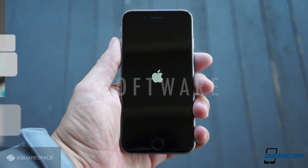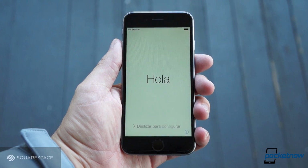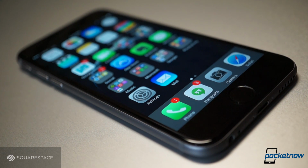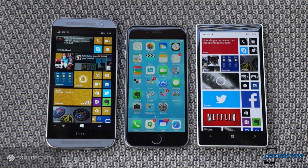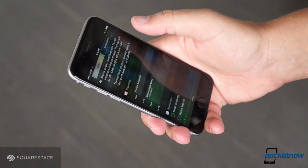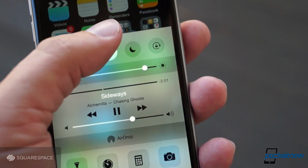If you're wondering how well Apple's software scales to that screen size, the answer is wonderfully. Many of us on the Pocketnow team still chafe at the locked-down home screen and the generally restrictive software, but Apple gets so much else right that it's really hard to hate iOS 8, even if you're coming from Android or Windows Phone, like this reviewer is. Your messages and alerts live alongside your daily agenda in the cleaned-up notification center above, while media controls and system toggles sit down in the control center below.